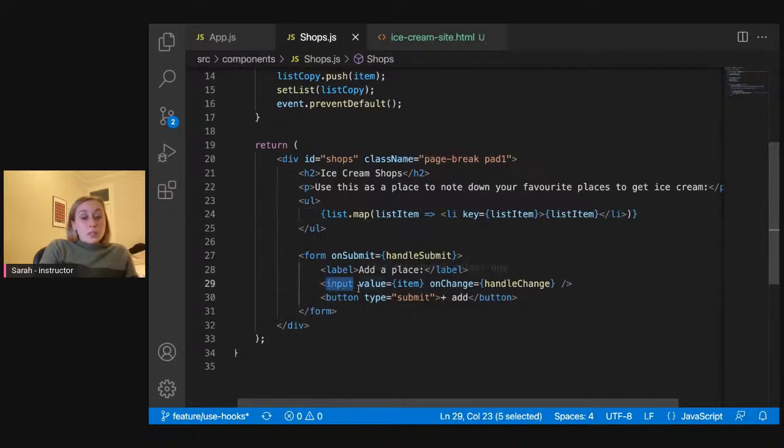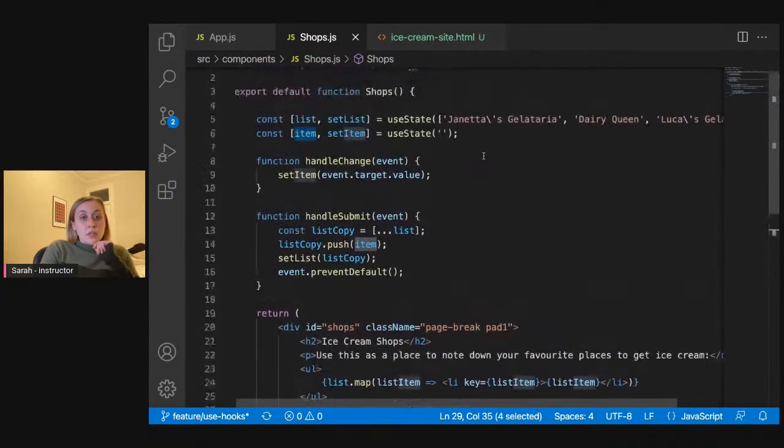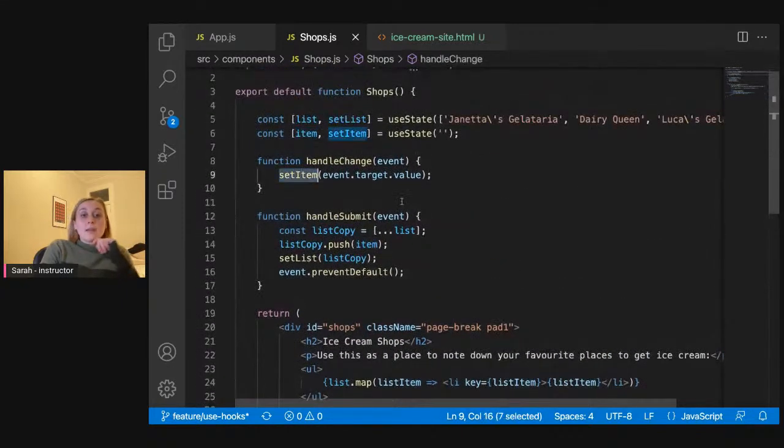The other thing we have is that little form where the user can type something in. So we've got an input where the value is item, and on change, we're going to have this handle change function. So what this does is anytime the user types a character into the box, it's going to set item to the full string that they've typed into the box. So that's what's happening here.